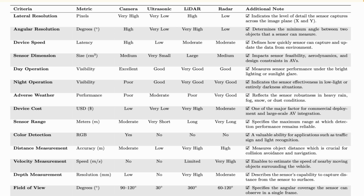Here is a table of criteria for each sensor type. For example, lateral resolution is measured by pixels. For camera, it's very high, ultrasonic is very low, LiDAR is high, and radar is low. And this is just a comparison of all the criteria for each of the sensors.